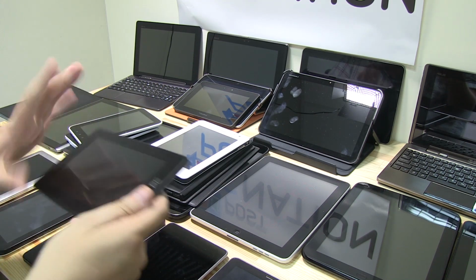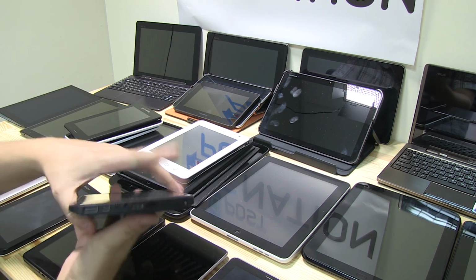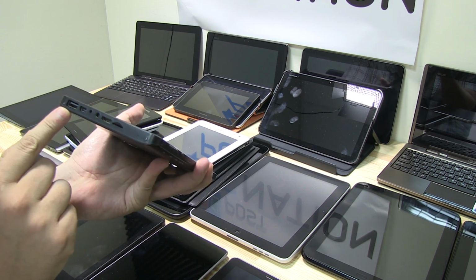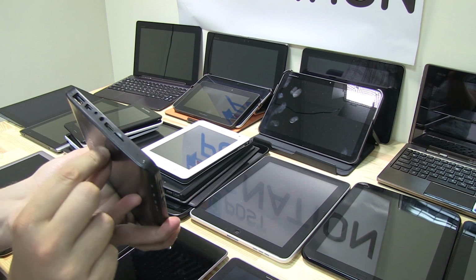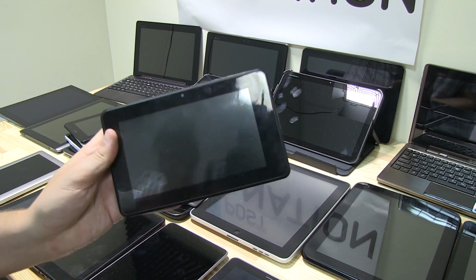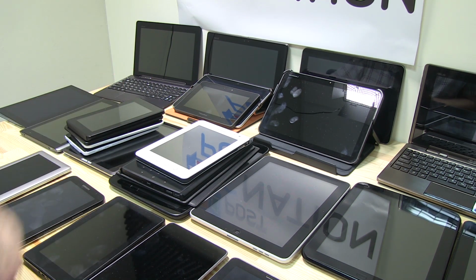Android Ice Cream Sandwich 4.0.3. One more, maybe. Here's another one. Also around, I don't know, 50, 60 US dollars. Full size USB, 800 by 480 was the resolution, mini USB, HDMI out, micro SD, multi-touch screen, camera on the front, Android Ice Cream Sandwich, also 1 gigahertz ARM Cortex A8, and a Mali 400 MP GPU.